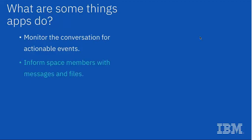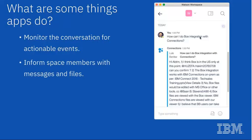And if you recall from the previous webinar, we showed a Connections Q&A bot. The Q&A bot tried to answer users' questions. So it was using Watson Workspace's lenses to identify the question. And then once that question was identified, it was triggering the bot, and the bot would go out to Connections Cloud Forums and use that content to figure out an answer. And if the answer was good enough, it would post that back into the space. As you can see here, someone asked a question like, how can I do Box integration with Connections? The bot would interrupt, albeit very helpfully, and provide an answer for the benefit of that user or the people in the space in general.